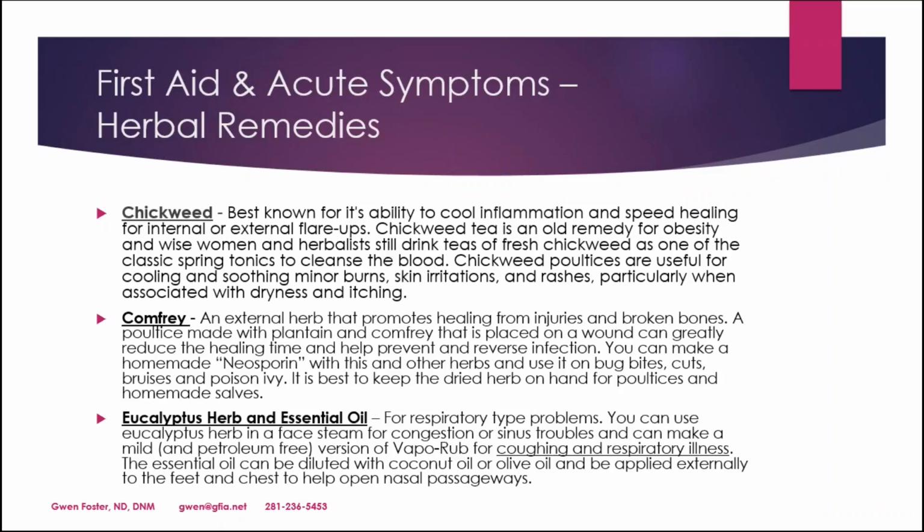Eucalyptus herb and essential oil are for respiratory type problems. You can use eucalyptus herb in a face steam for congestion or sinus troubles. It can make a mild and petroleum-free version of vapor rub for coughing and respiratory illness. The essential oil can be diluted with coconut oil or olive oil and applied externally to the feet and chest to help open nasal passages.